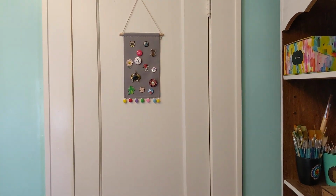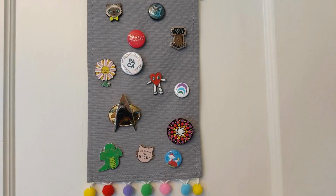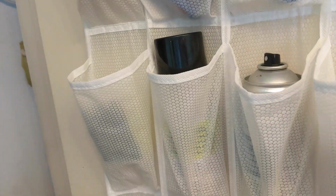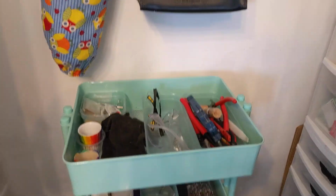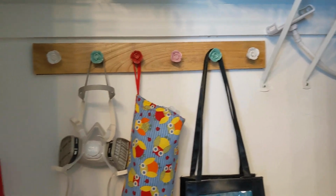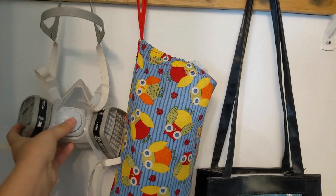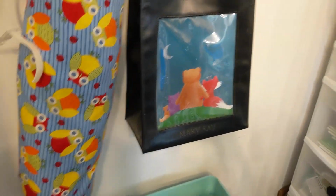So then in my closet, I have this little hanger up here for all my pins. And then if I go in here, I have this, which is all my stained glass supplies. So I just have them all organized in here. I have this little hanging guy, and this is for when I do my murals. Then I wear that, and then these are just plastic bags.